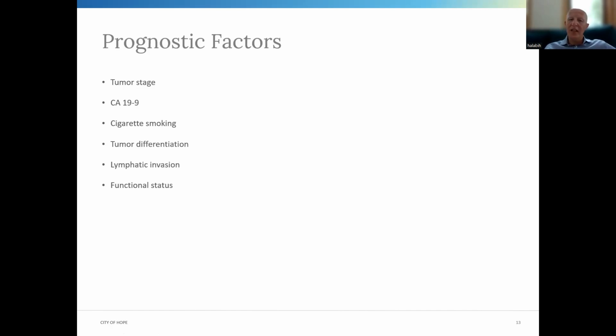So if the CA19-9 is elevated, even though it's a resectable disease, we're going to recommend systemic chemotherapy up front. Other factors include whether the patient is still smoking during the treatment process, and what we call the biology of the tumor, whether there's any lymphatic invasion or vascular invasion. All of these are important prognostic factors. I will add the functional status of the patient: if the patient has very good functional status, usually they fare better.